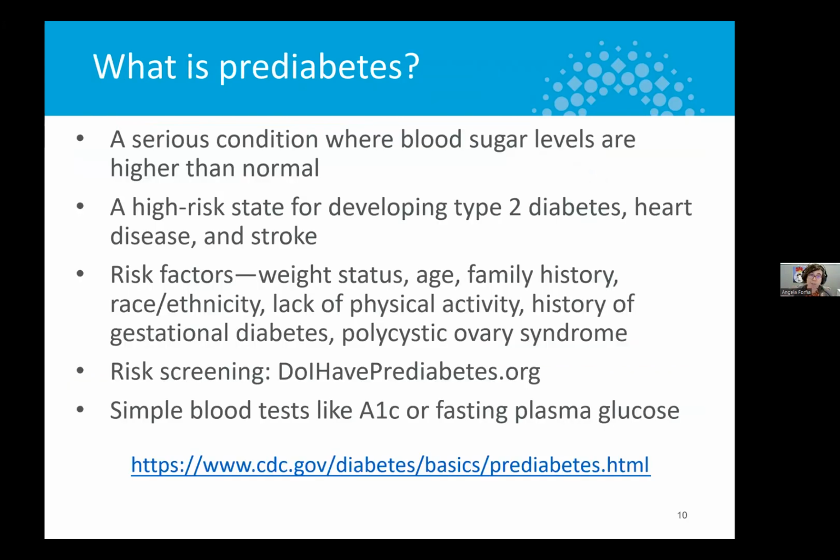So now let's turn to prediabetes. Well, I always like to describe prediabetes as a high-risk state for developing type 2 diabetes, heart disease, and stroke. It's a place where, if you do that A1C or that fasting plasma glucose, you're going to see blood sugar levels that are higher than normal, but they're not high enough to result in a diagnosis of type 2 diabetes. The risk factors for prediabetes are some of the same risk factors that we see for type 2 diabetes.